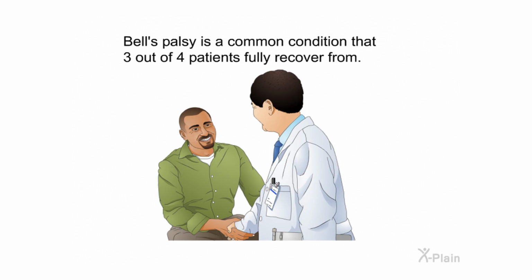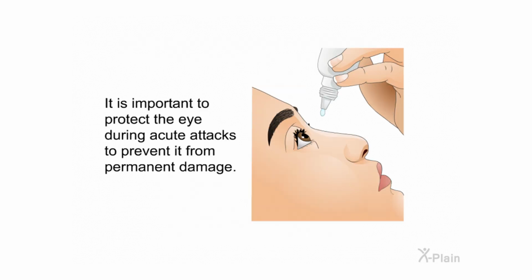Summary. Bell's palsy is a common condition that 3 out of 4 patients fully recover from. It is important to protect the eye during acute attacks to prevent it from permanent damage.